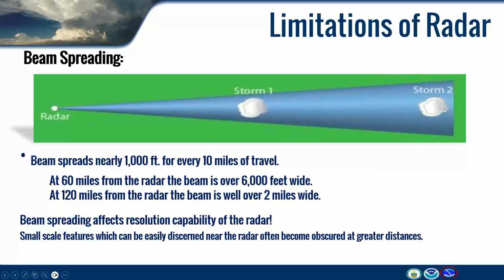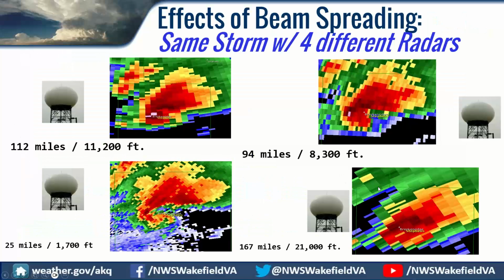By about 120 miles, which is the outer edge of our radar coverage, you're looking at more than 2 miles wide. So that's going to impact the resolution capability of the radar. What that means is you're going to get a less reliable and less informative radar slice the farther away you get from our radar. So we'll start to build this up.